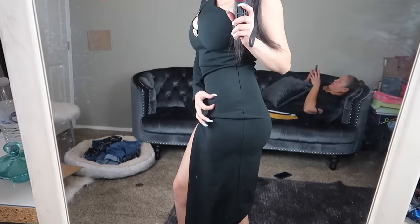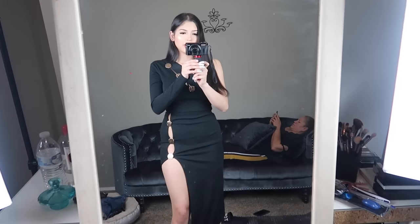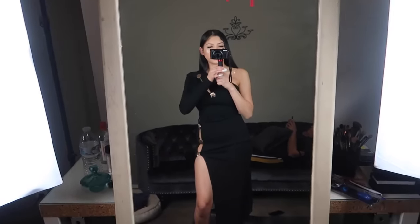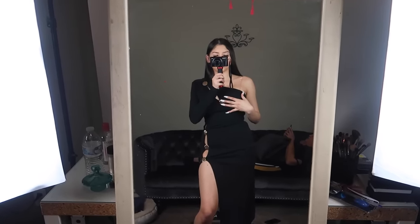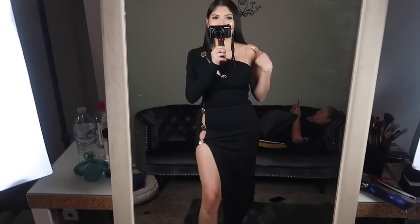I love what it looks like on this side. I freaking love this fit. What do you guys think? And then it is off the shoulder on this side over here. I know you guys always tell me to wear a strapless bra, but when you have real boobs, they just don't naturally stick up like that, okay? So until I get a boob job, I'm gonna have to wear some sort of strap.